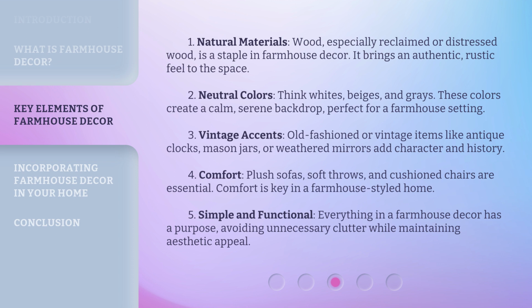3. Vintage accents. Old-fashioned or vintage items like antique clocks, mason jars, or weathered mirrors add character and history. 4. Comfort. Plush sofas, soft throws, and cushioned chairs are essential. Comfort is key in a farmhouse-styled home. 5. Simple and functional. Everything in a farmhouse decor has a purpose, avoiding unnecessary clutter while maintaining aesthetic appeal.